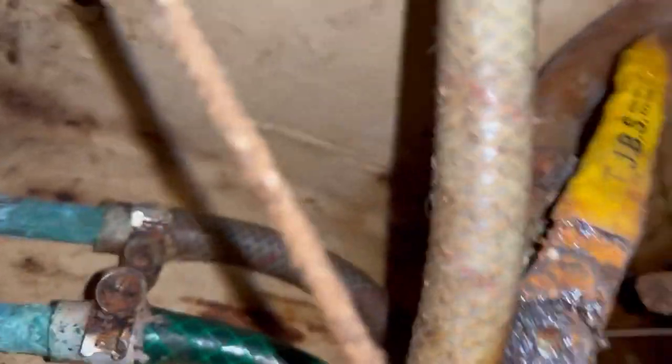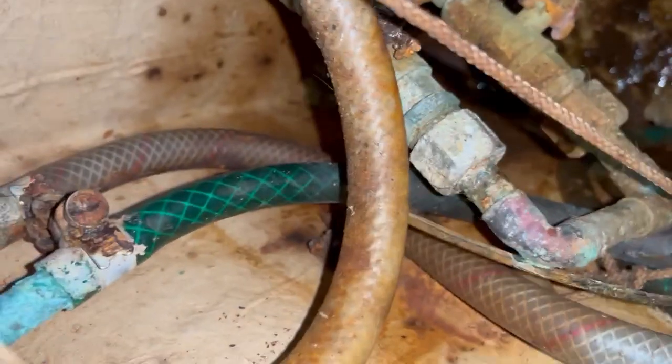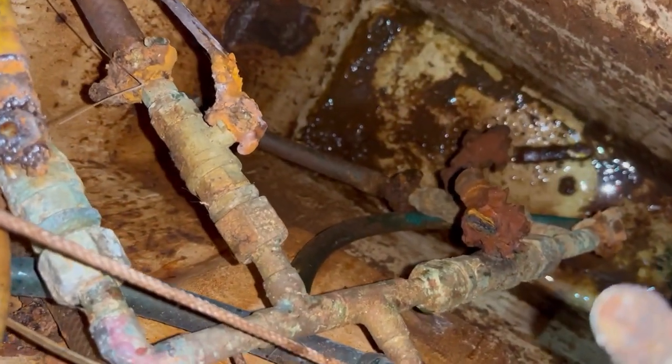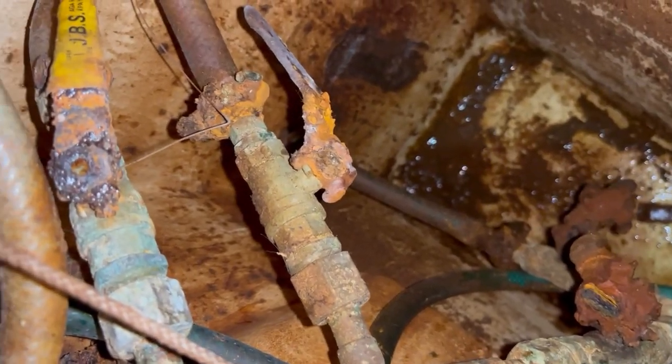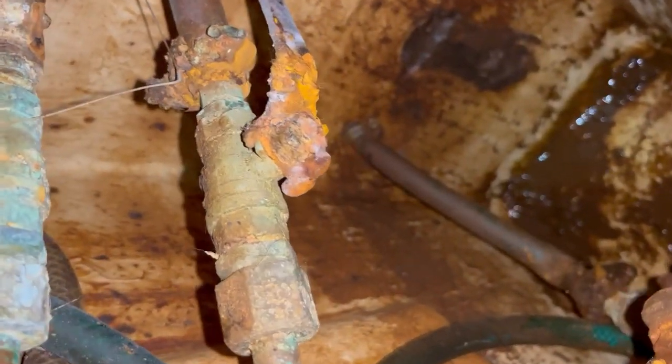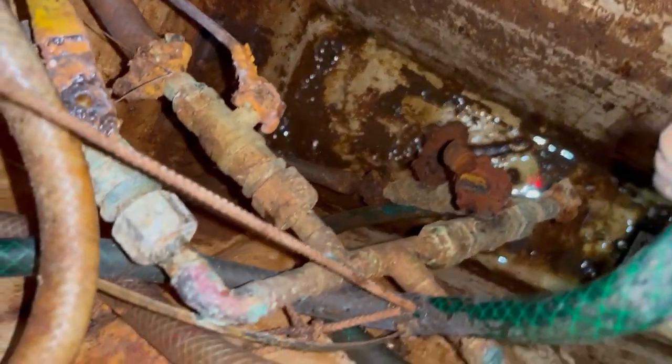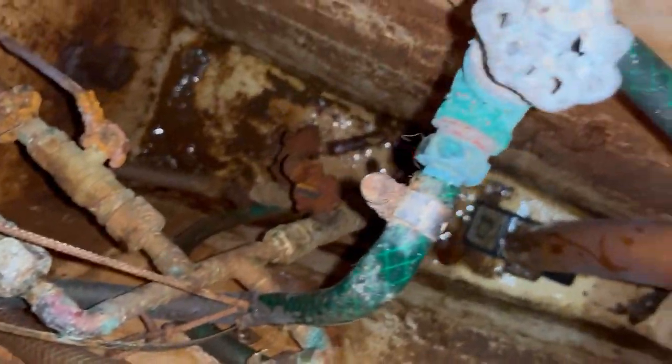I've got to say, this is the job I'm really not looking forward to. Getting all this bloody plumbing sorted out. This bilge, I hate bilge, I nearly swore. Hate bilges. Anyway, deal with it.